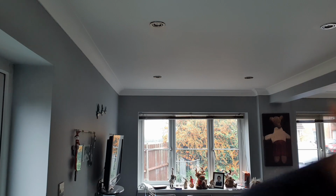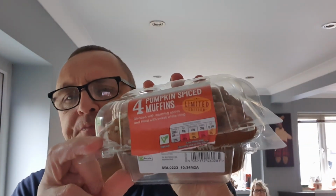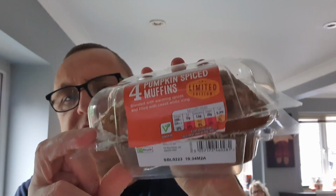So, well done, Asda, for trying. But you need to put more cream. It's Morrison's all over again. These in-store bakeries do not know how to fill their goods with the cream that they're promising inside, because it's almost non-existent. Up your game with your fillings.